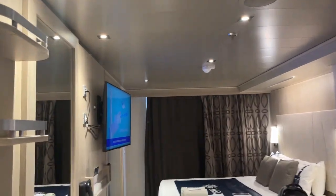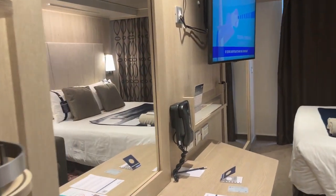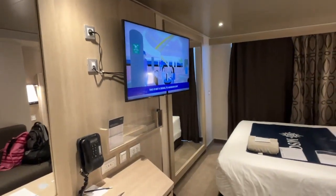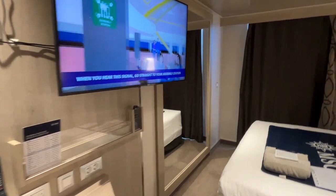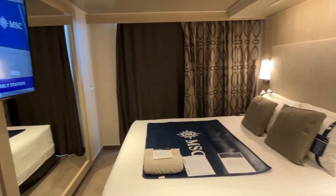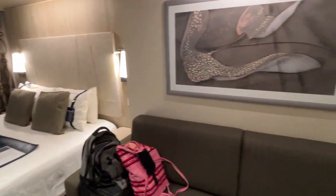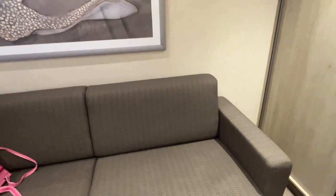Welcome to room 12262. We did book an interior room, but let them choose the room, and they gave us a balcony. So just a quick look here. Got a nice couch. One thing we've already decided that we really like is the closet is stationed differently.